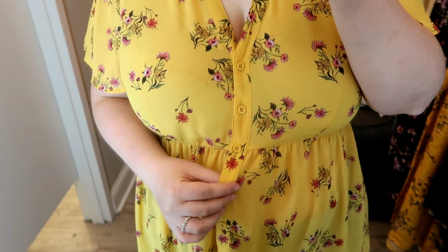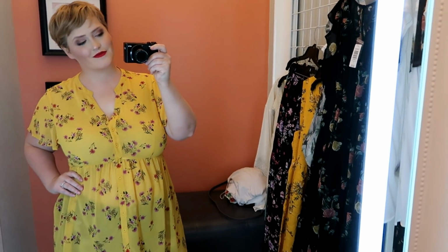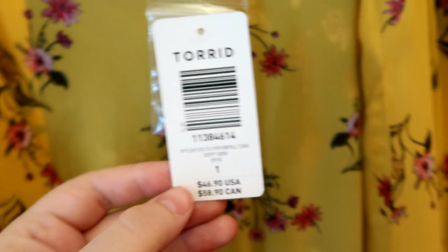It was just beautiful too. I loved the way it was designed. I loved how flowy it was, but still had structure to it. I think this would be great to lead into fall. Nothing bad to say yet again. And this was in a 1, and it was almost $47.